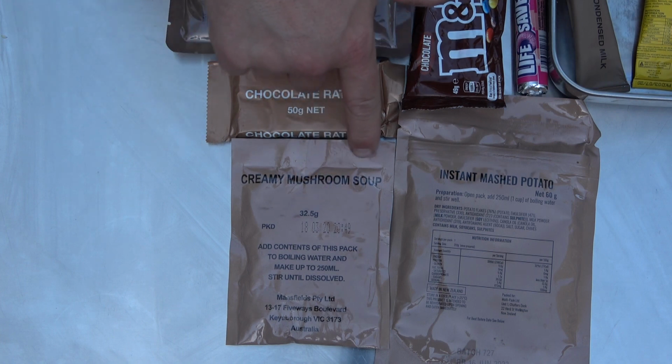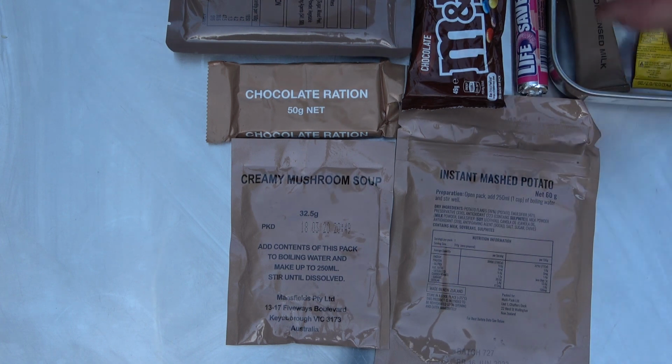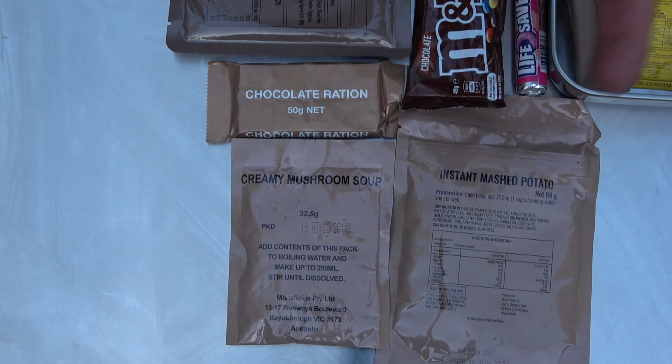I'm going to make the soup up and the potatoes. Maybe I'll combine them together. I don't really, because there's nothing else to really stick on the potatoes other than just the ketchup, which is not going to happen tonight. And of course we got the sweets pretty much all left.